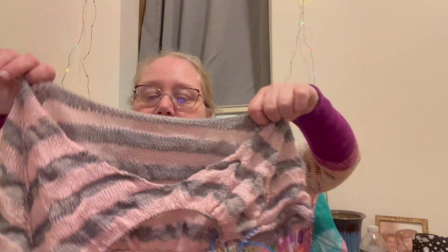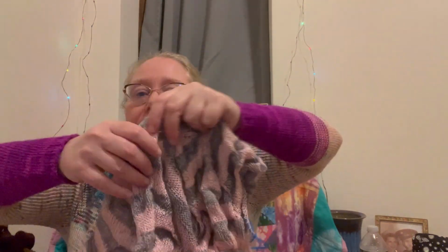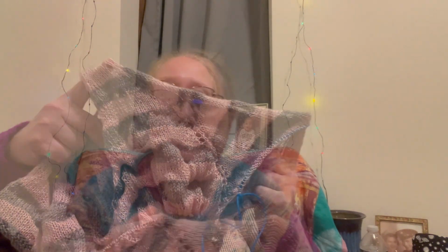All right, one other project I'm going to show you. This is my Rocket Tee. I did pick it back up, by the way, for a little bit, and I will come back to it. Again, it's going back on hold for a little bit, but I have split for the sleeves, and it's beautiful. It's very, very light. It's very, very soft. I really like the colors.